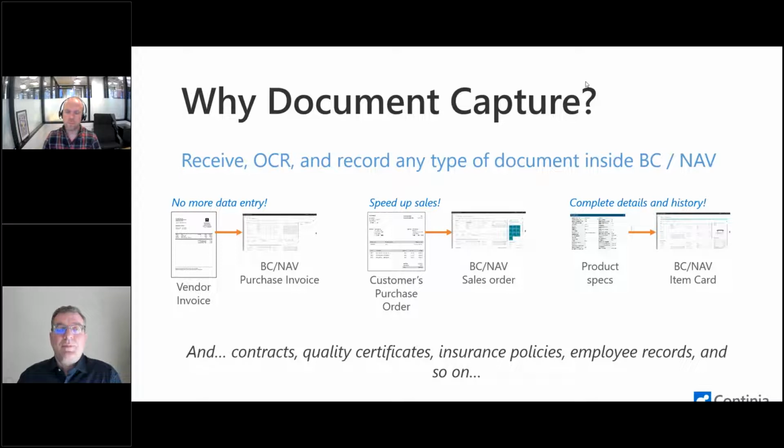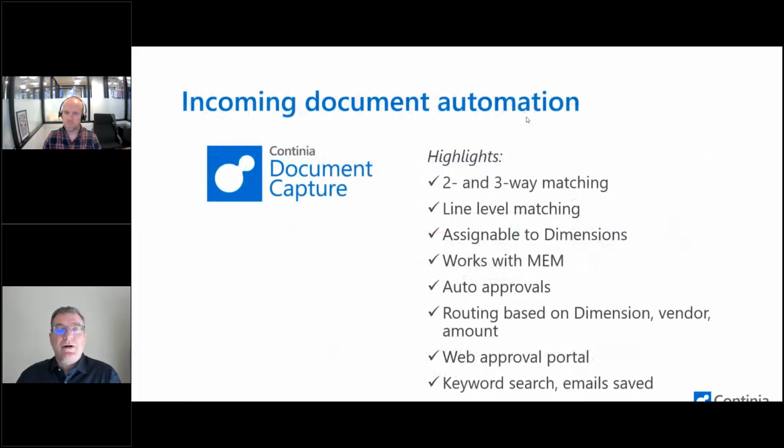So you have a purchase order that comes into your organization. We can go ahead and feed that into Business Central in the exact same way using the OCR engine and create a sales order out of it. So again, just looking for places that we can get away from paper and get away from manual data entry. A lot of different options, but we're going to talk about invoice automation today, as that can apply for a lot of people.